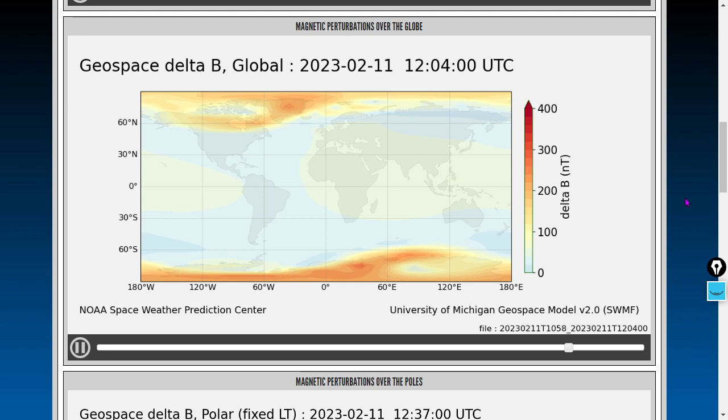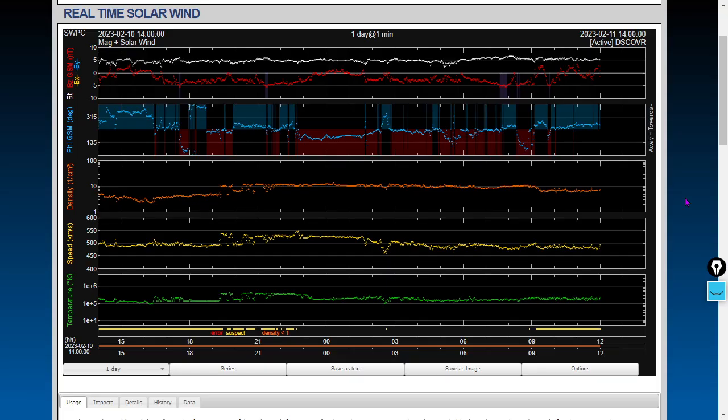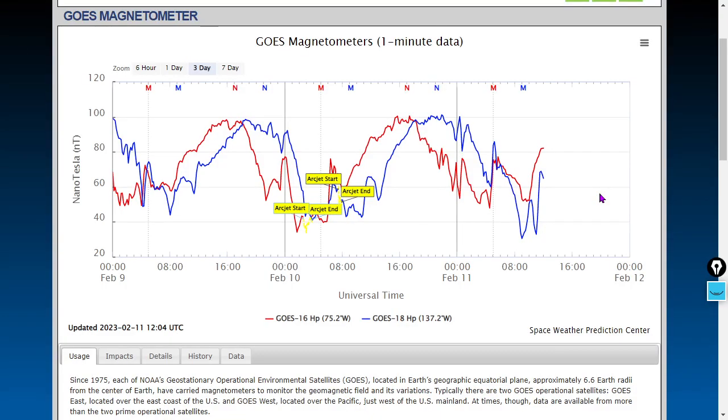That's the last 4 hours of Earth's magnetic moment from the ground. Share your auroral images with the channel, and perhaps we'll even feature them on a video. Next, looking at the real-time solar wind here, and it's been pretty steady over the past about 16 hours. Current conditions are about 7 protons per cubic centimeter for the solar wind density, solar wind speed 480 kilometers per second. Next, looking at magnetic data.